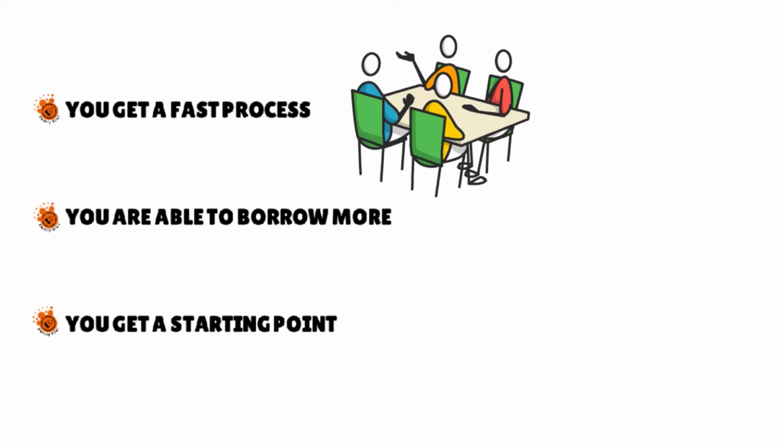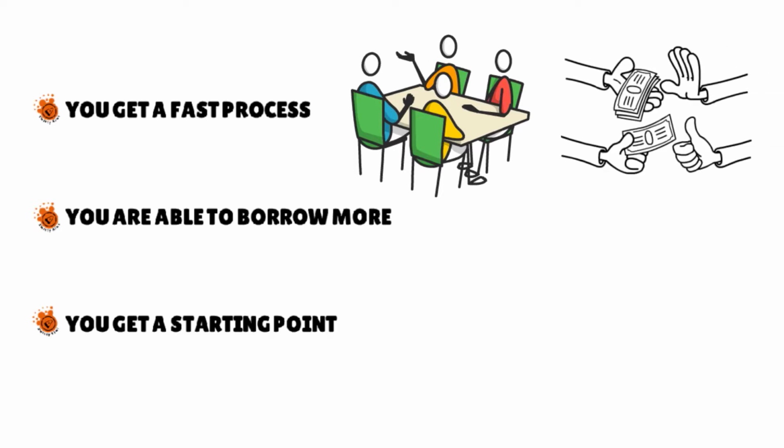So the first benefit is you get a fast process. Next, you are able to borrow more because banks traditionally prefer that you put down 20% of the property price as a down payment, right? And this is their security threshold. And after meeting this expectation, you're able to get better mortgage terms.